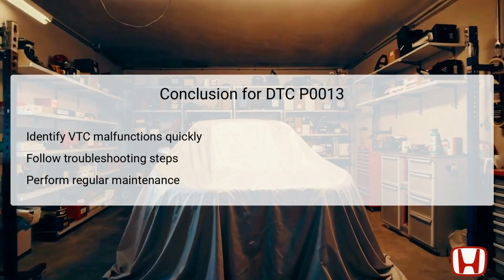Prompt identification of VTC system malfunctions aids in avoiding potential engine complications or increased emissions. Following the structured troubleshooting steps allows technicians to systematically diagnose and repair the underlying issues effectively. Furthermore, performing regular preventive maintenance can significantly reduce the likelihood of recurring problems, such as those associated with the variable valve timing control system. By understanding the roles of the components involved and knowing how to properly inspect and maintain them, Honda CR-V owners can ensure the longevity and reliability of their vehicles.